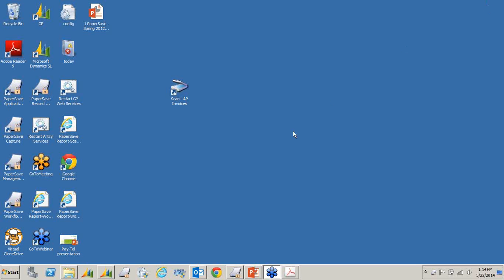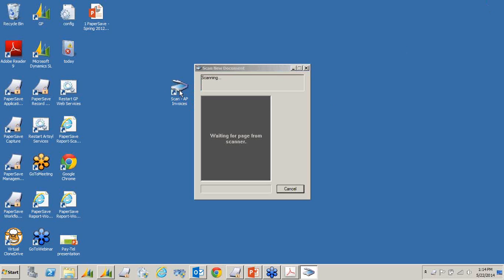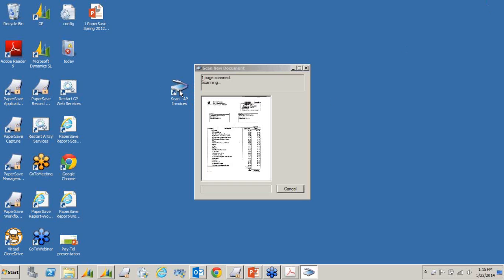Okay, so this is what we typically find people will use as far as volume. If I have a stack of documents that have just come in, say 10 different invoices dropped on my desk that I need to process, I'm assuming those invoices are approved already. So I'm going to scan them to a shared network folder, something PaperSafe is monitoring, just like the folder where you scanned the scan-later documents. PaperSafe is going to pick them up and bring them into the system for you to review and process.